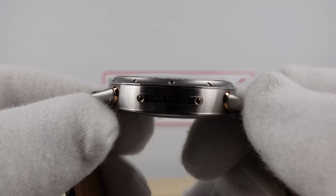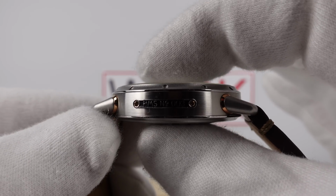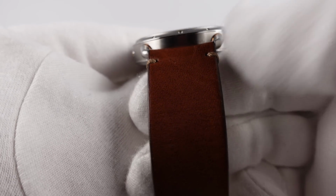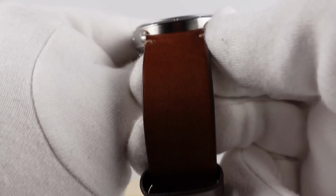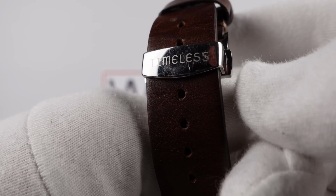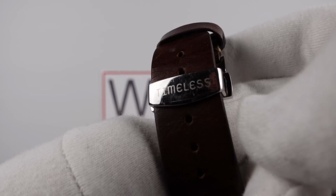So, with regards to the specifications of the piece, we have a 41.5mm case diameter. We have a lug-to-lug measurement of 47.8mm, a thickness of 13.1mm, and a lug width of 22mm. The genuine leather strap is made from calf leather, so it's very soft and supple, and there's a slight taper from 22 at the lugs down to the stainless steel deployant. And as you can see, the stainless steel deployant clasp has 2 button push triggers, and it's also signed with the Timeless logo with high definition engraving.